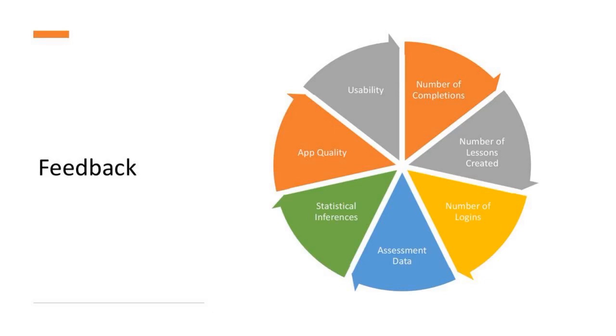So now feedback, things that you get back, you can look at app quality. The types of applications that you created, were they really good? Did they really provide what you wanted students to know and to be able to do? Were they engaging? Were they entertaining? Were they accurate? Are they usable? Numbers of completions, numbers of lessons created, all those types of things provide information for you to use inside of the system so that you can go back and start over again.